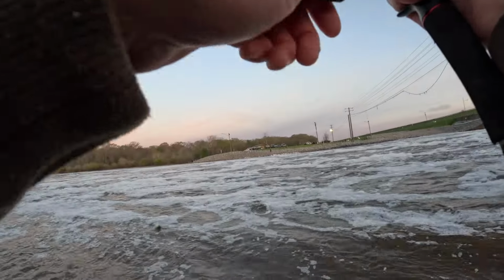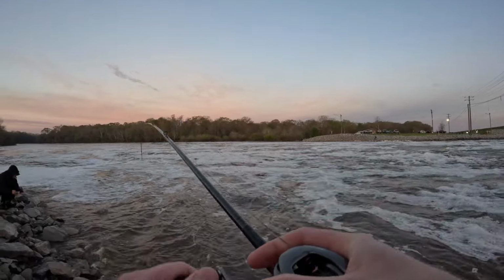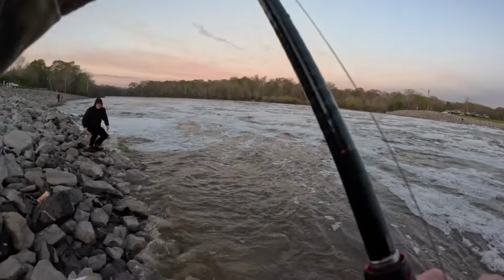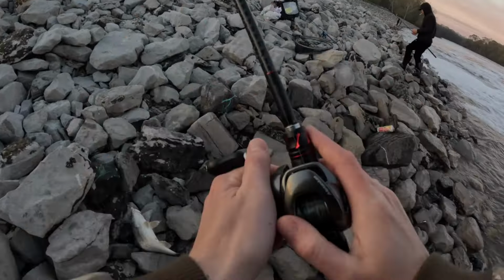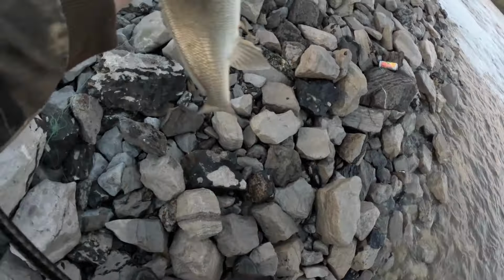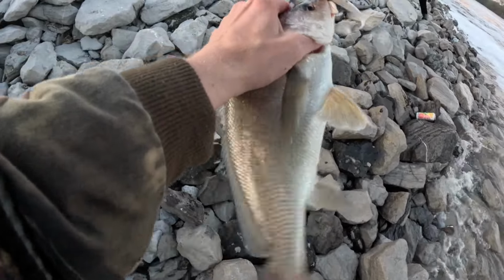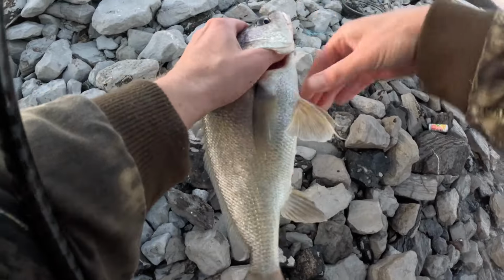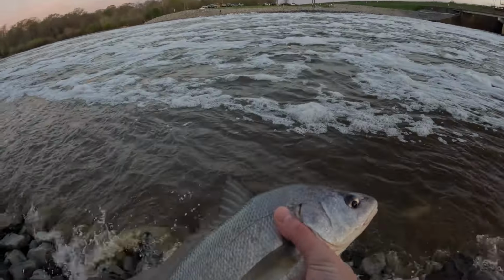Oh, that's a good one. No, he's just lively. He ain't even that big. Oh, there he is. Yep. Certainly smashed it. They're not tapping it when they hit it. They are slamming it. He's too small though. Pretty guy. Too small.